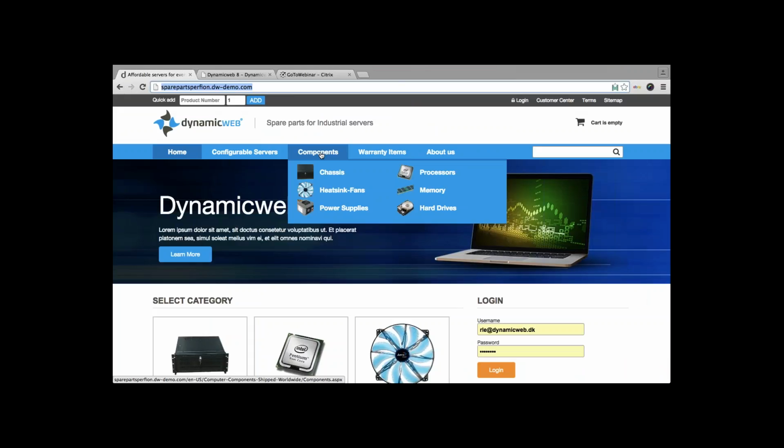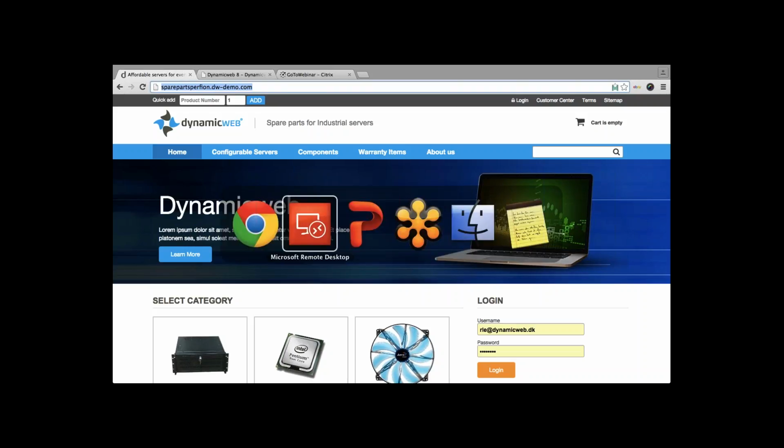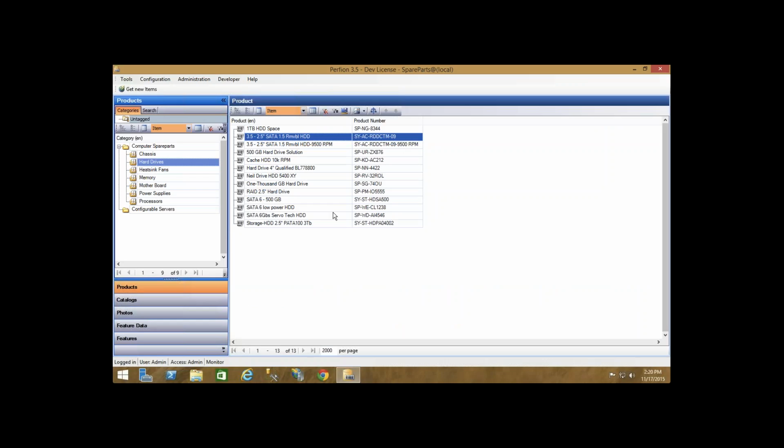I'm going to show today more focus on the B2B environment. And notice here I'm selling computer parts. So inside of your computer, your desktop that is, you have a chassis, heat sinks, hard drives, etc. We took this content and it's basically sitting inside of a Perfion server. And let me tap in remotely into the Perfion server right now. And here we're looking at that structure.